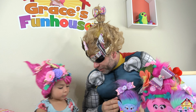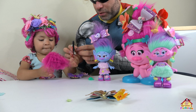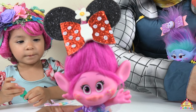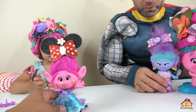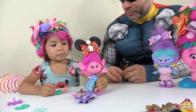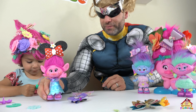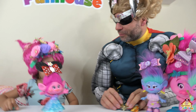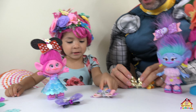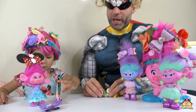Minnie Mouse. Minnie Mouse ears. Okay. Oh, you want to try it on her? That'll be cute. Let's try it. Minnie ears. Oh, look, Grace. Puppy has Minnie ears. Whoa. So cute. Aww, so cute. It was exciting to do our hair. Funny. Right, yeah, Grace? It was funny too. But I look good though.